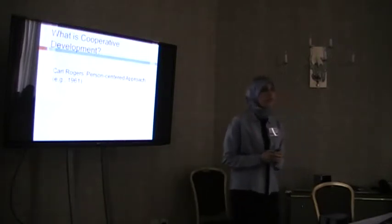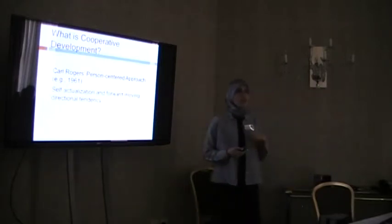Are we all familiar with Carl Rogers, the psychologist? Yes? He developed an approach to psychotherapy which he called client-centered approach or person-centered approach. And he wrote extensively about it. And basically this approach revolves around the idea that in every human being there is a tendency for development.